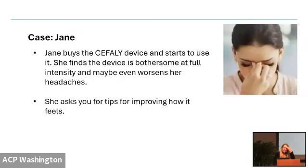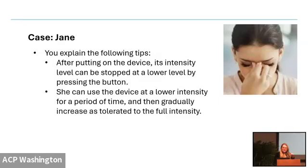So Jane buys the Cephaly device, she starts to use it, but she goes like, I don't know, Natalia, you said it was okay, but it feels a little bothersome. She says, I still want to try it. What can I do? And so we said, you yourself can adjust the intensity level to the level that you feel comfortable. And over time, this can help you.